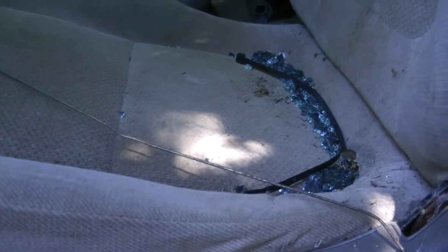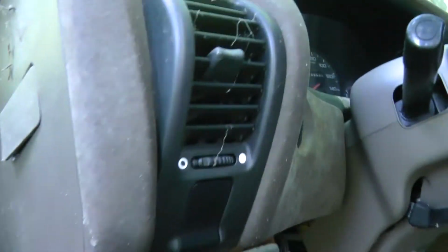Everything about this car is kind of disgusting. It's full of broken glass from random places. That's where the transmission shifter used to be. But it's got all three pedals still, and the dead pedal. So it's a three-pedal car. Definitely was manual.